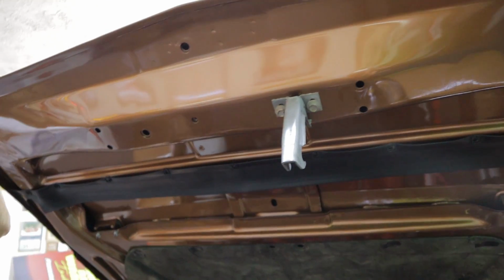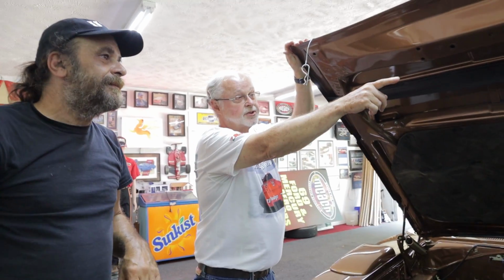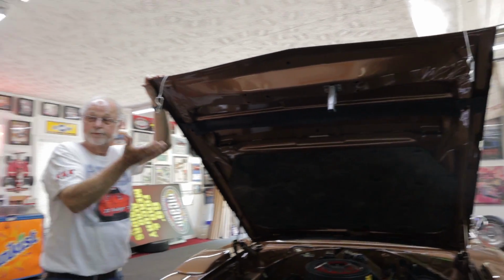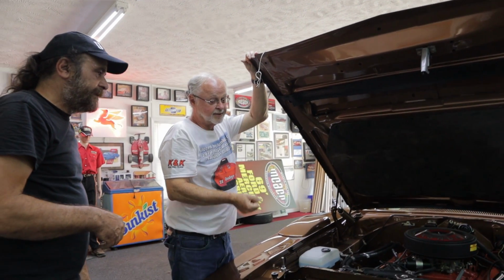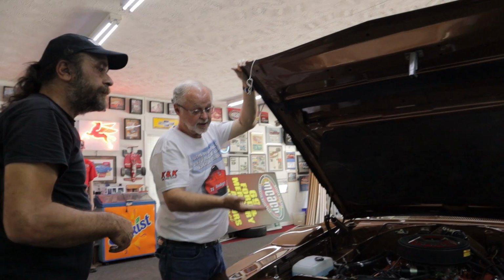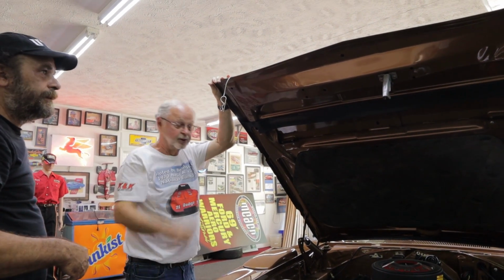The hood pins are functional. They hold the hood down. This is simply a safety latch that's required, the second version. So when it pops up, you've got a redundant safety. When you open the hood, you have to stick your hand in, find that latch, and pull it out to let the hood go up.